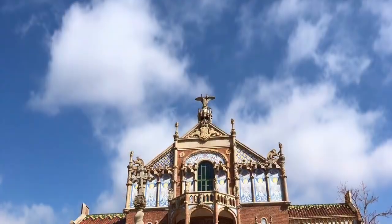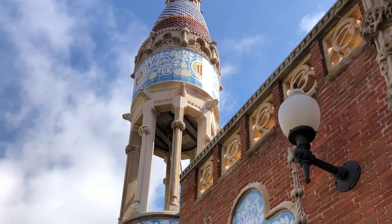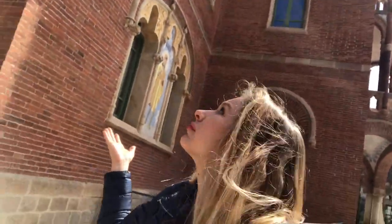I'm literally surrounded by cool architecture. Look at this, everywhere. So whimsical here. It looks like a fantasy world. I love Art Nouveau.